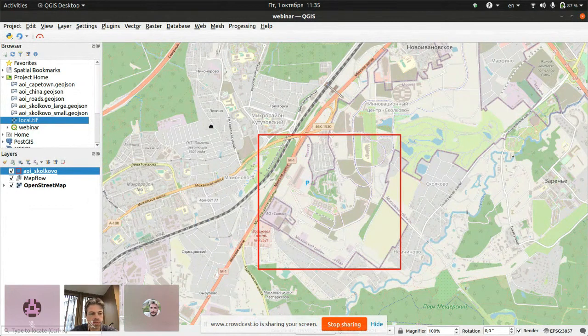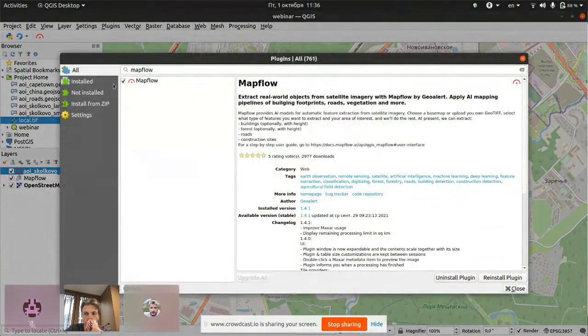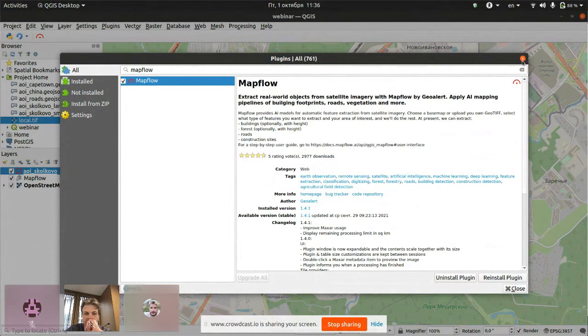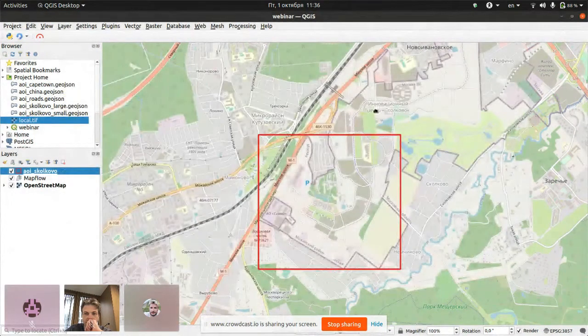So, I'm Grigory, and I'm a GIS analyst and developer at Geoalert. For those of you who use QGIS and like open source, I can show you our plugin for it. The plugin basically lets you use Mapflow through QGIS. You can install it by going to plugins and typing Mapflow, and you'll see it will probably be the only Mapflow plugin in the world, right? Our current version is 1.4.1, available publicly.